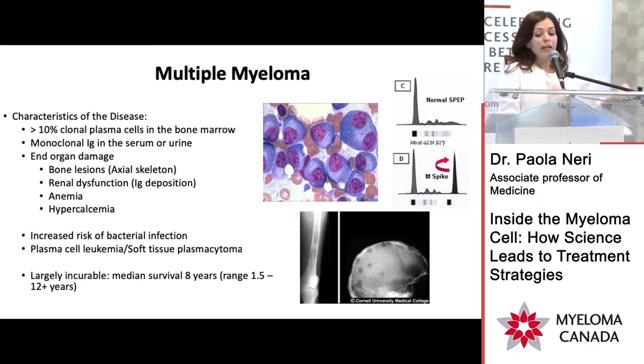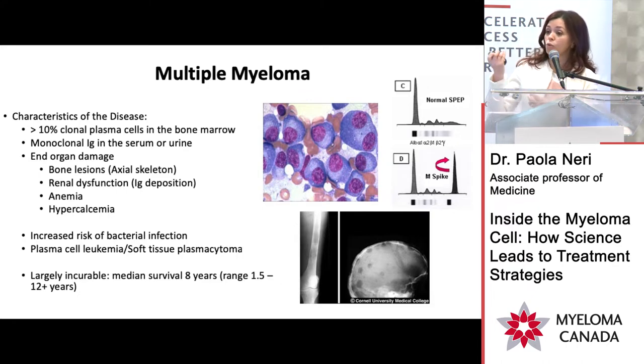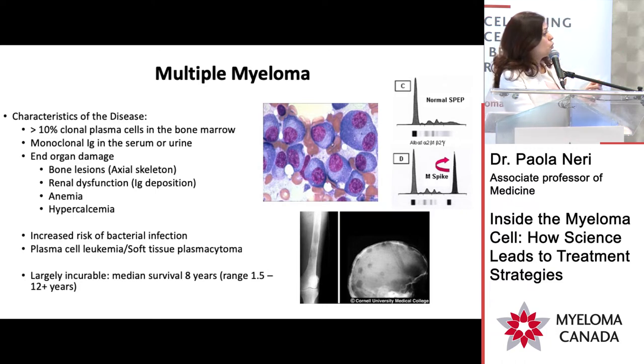What this monoclonal antibody does is basically produce this protein that we can measure, which you can see on the right side of the slide. We produce a lot of the protein that we measure using the SPEP, this test that we ask you to do every time you come to clinic. You can clearly see that in patients without myeloma, there is no peak on this level. Of course, patients with myeloma have a lot of this M spike, this protein, so you can definitely see this profile.